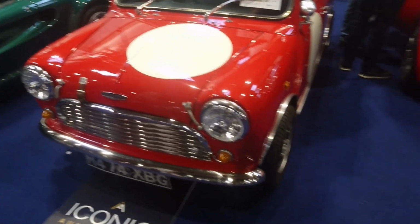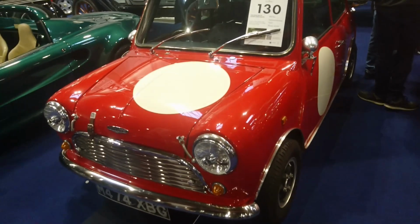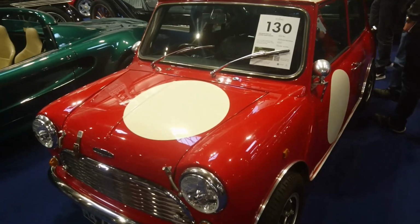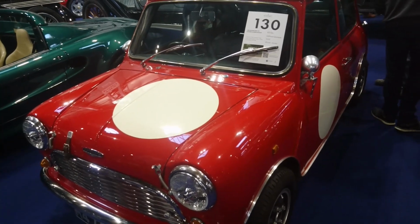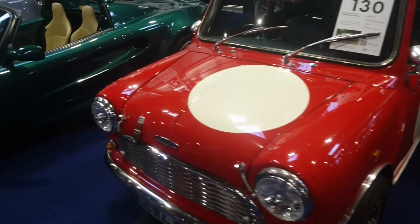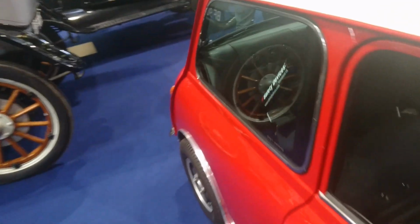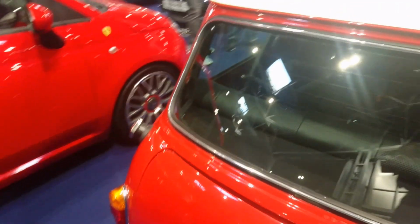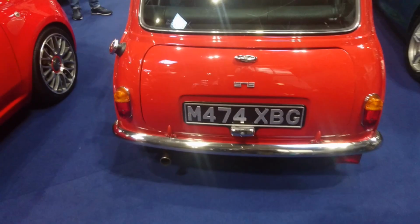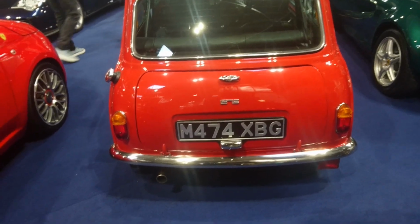Now this looks like a car from the 60s, it's absolutely not. It's a 1994. It's a Mini Cooper, and it's been supercharged. 140 horsepower. That sounds absolutely terrifying. I don't think I'd like to drive that, viewers. I think I'd be too scared. So we've got various elements on this, like the rear lights and things like that off a Mark 1, but yeah, it's definitely a 90s one.